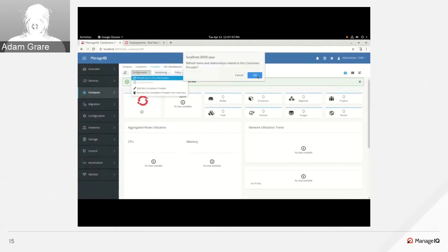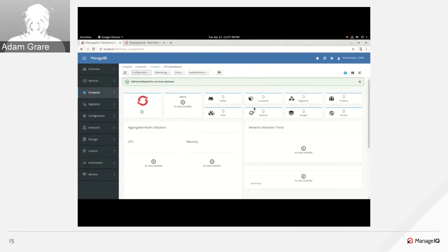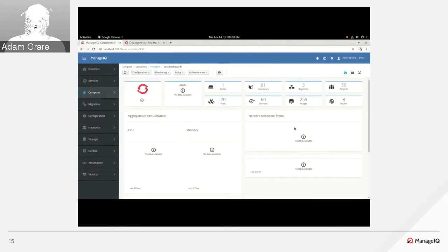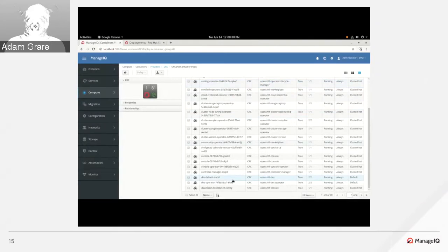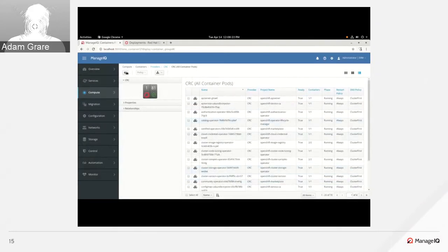And so we have that running, so we can do a refresh. Wait a little bit. And there's all of the entities on our OpenShift 4 cluster. Take a look at the pods just to see that everything's really there. And there we go. And that's it for providers. Over to Jovi for platform.